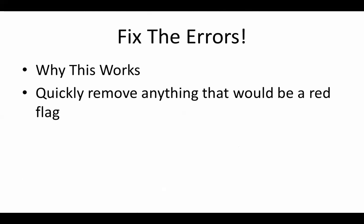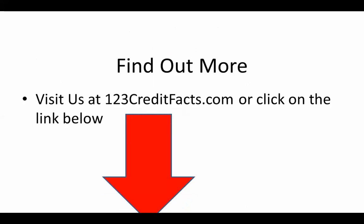And finally, fix the errors. You'll be amazed at how many mistakes can be on a credit report, and those mistakes can be simple things like an address that's wrong. If all of a sudden it looks like you've lived a bunch of places, that can be a red flag. They can go, oh, this person's moving around a lot. Or if you have some jobs on there that are incorrect, and it looks like you're job hopping, those things actually impact your credit score. Checking to make sure there are no errors is a very important part of your overall credit health.